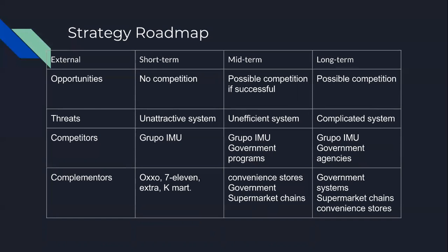Our competitors are Grupo IMO in short term because they are the ones who right now know more about recycling batteries. Midterm, also Grupo IMO, but also other government programs. And in long term, Grupo IMO as well, and government agencies that take care of recycling.